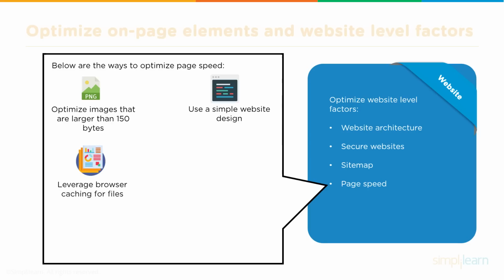We want to leverage browser caching, and we want to upgrade the server response time, meaning all your files are sitting on the server. So when somebody goes to a web page, the server is serving up all of those files, the images, the text, etc. And so we want the server to respond as quick as possible.